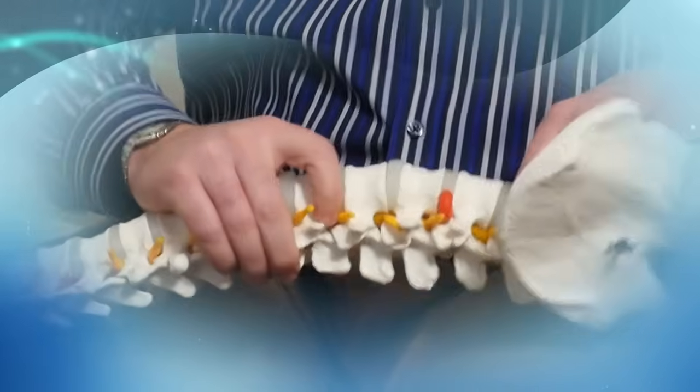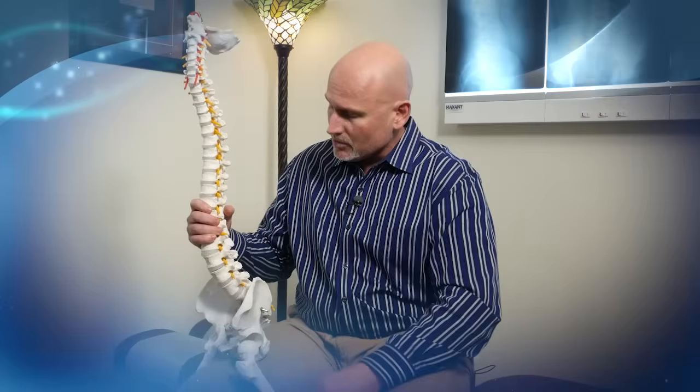And with the disc decompression devices, we can't just get in there and pull just once or twice and have it actually make a change. After we do it 10, 15 times, not only will the pain abate, possibly the leg pain also, but the spine will get more flexible.